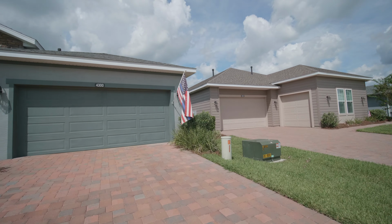Coming in through our foyer, immediately you'll be greeted with the flex space. Through the flex space, we'll continue through the foyer. And it's important to know we have a tray ceiling immediately here, which is a nice upgrade. Right here to our left, we're gonna see our private suite bedroom and bathroom. Bathroom has granite countertop.